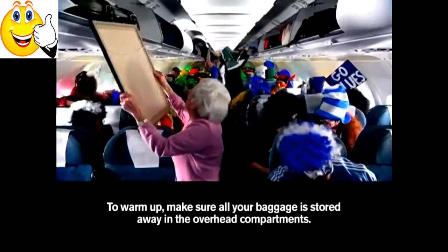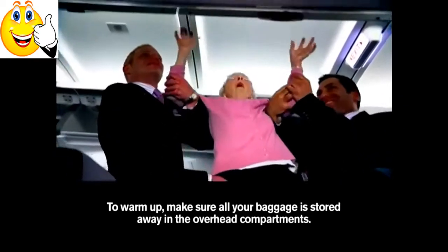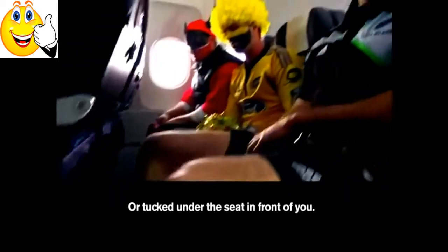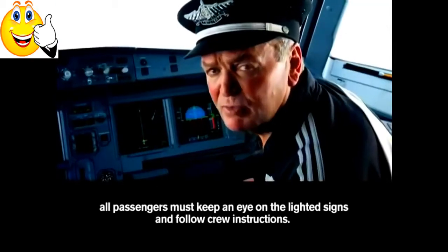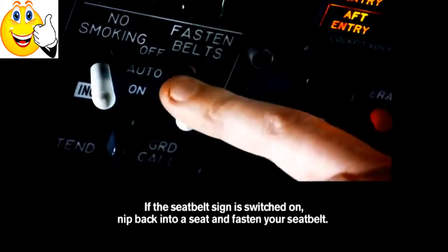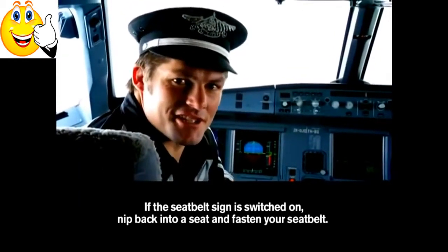To warm up, make sure all your baggage is stored away in the overhead compartments, or tucked under the seat in front of you. Whether you're in the front row or the back, all passengers must keep an eye on the lighted signs and follow the crew's instructions. With the seatbelt sign switched on, nip back to the seat and fasten your seatbelt.